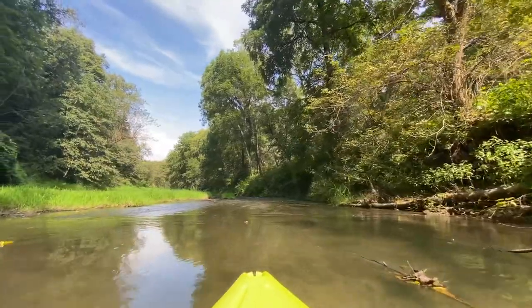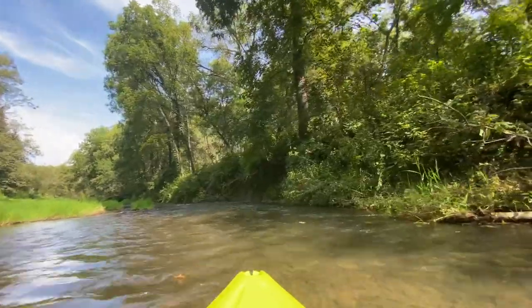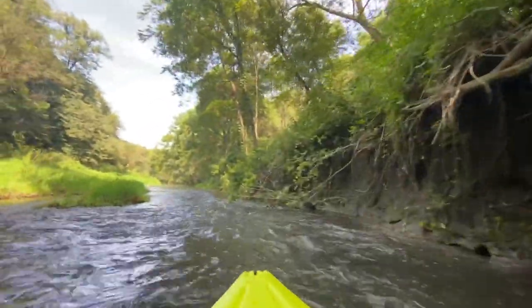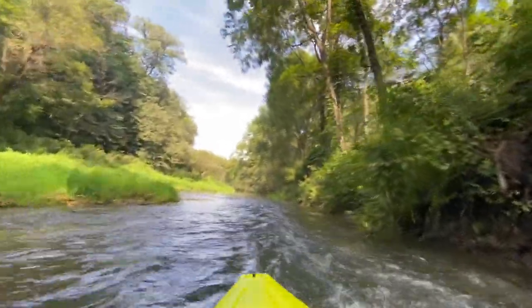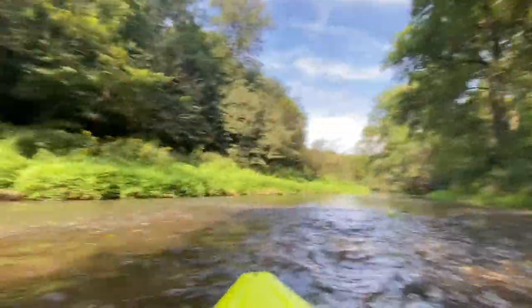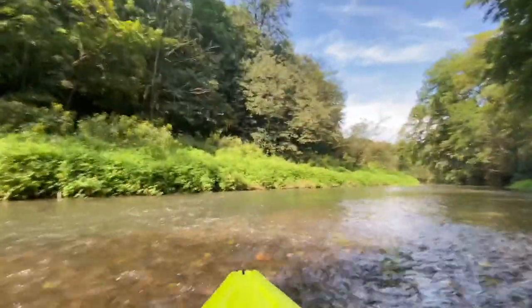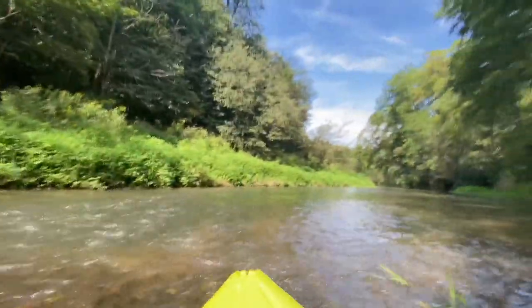Turtles sunning themselves on logs. Yeah. I've seen little small, like 3-inch fish. Little minnows. You're over to the right, away from the tree. Is there enough current here?